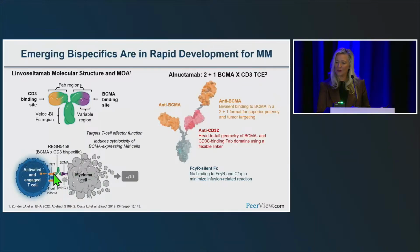And just like with the picture before, we have the CD3 and the BCMA. This molecule is a BCMA and CD3 bispecific, and this is the one that Charisse was mentioning that has a little bit different dosing and step-up schedule. Elnuctamab is interesting because it has an extra two. So you think of bispecific antibodies, 1, 2, but then it's got this extra little bivalent binder up here, and so it might be a little bit different mechanism of action.